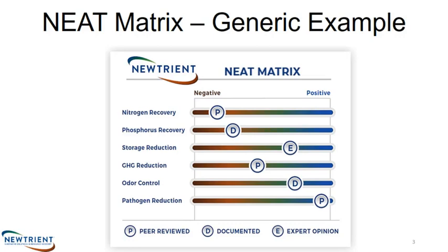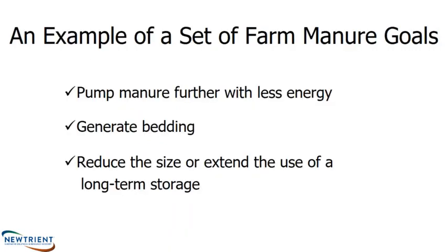So most of the talk is explaining to you how we got to here, but I wanted to show you what that deliverable is. We've already talked a little bit about solid liquid separation. If a farm wants to do a couple things, like maybe pump further, use less energy, generate bedding, reduce the size or extend the use of long-term storage, that all leads into this solid liquid separator.